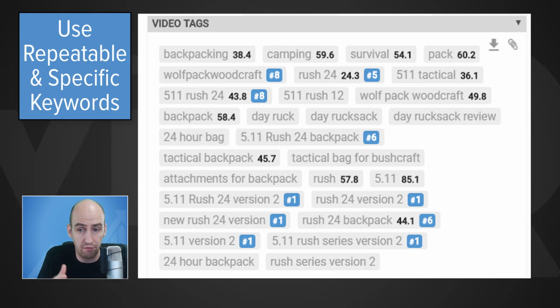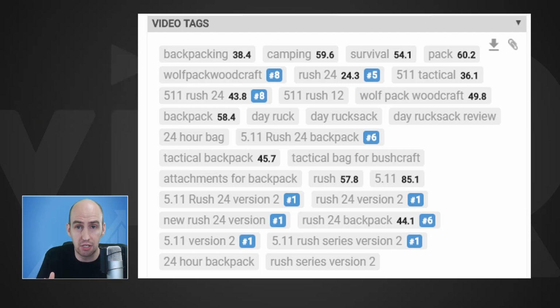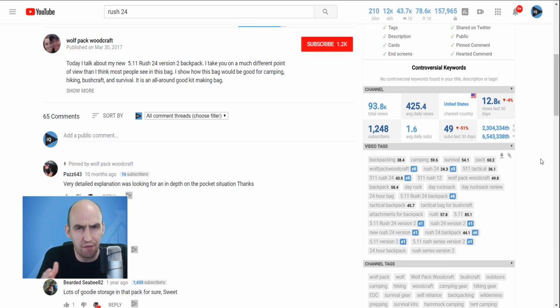5.11 Rush 24 version 2, new Rush 24 version, Rush 24 backpack, 5.11 version 2. All of these similar sounding keywords reinforced and repeated in slightly different ways, and as you can see, these are the keywords that are ranking specifically, which have enabled Wolfpack Woodcraft to get some rankings on some highly searched terms. So these are the fundamentals as to why this video has been successful.